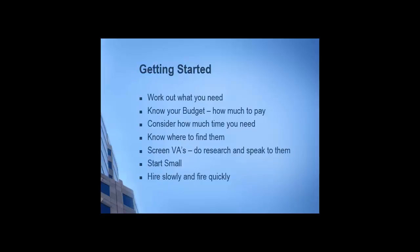So let's get started. You have to work out what you need. And what I mean there is it has to be what you need in your business right now. One good example I use when I'm talking with clients is you might think you need a graphic designer. You'd like to have fancy logos made and all sorts of images and special effects and everything created by a graphic designer. But you don't actually need it right now where your business is at.